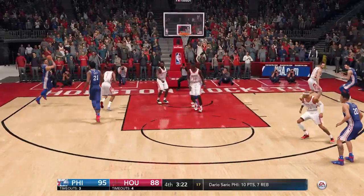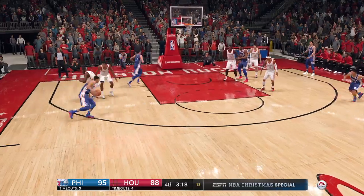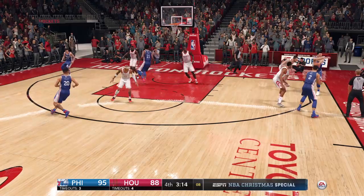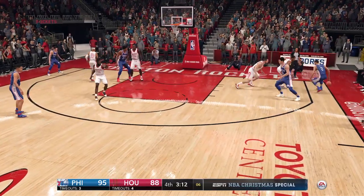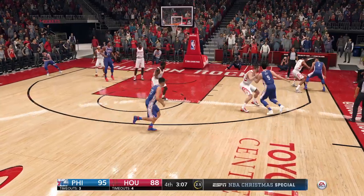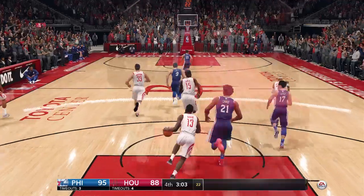Gets in the paint. Defense! Defense! Oh, excellent screen. Defense! Defense! 10 seconds to go on the shot clock. You're going to have to be quick with this shot. Fires the three with two left on the 24.